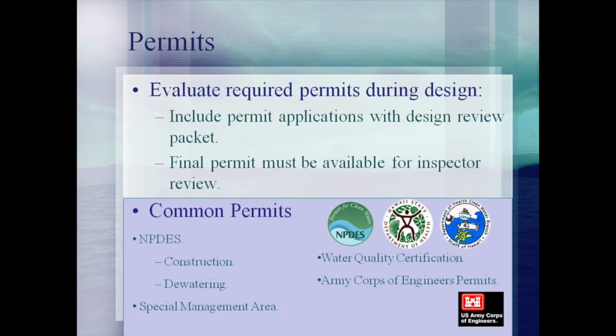Often during the time of plan review, the final permits may not have been issued. Therefore, the designers may submit the permit applications with their plan review paperwork. Contractors must have final permits available for review during the initial inspection.